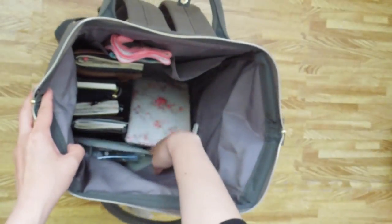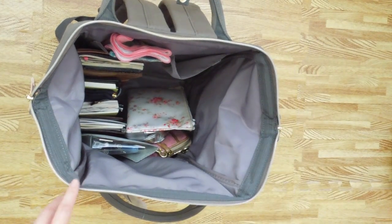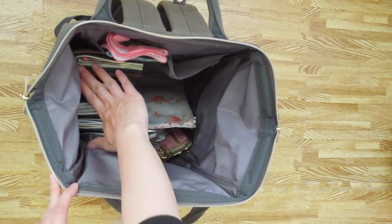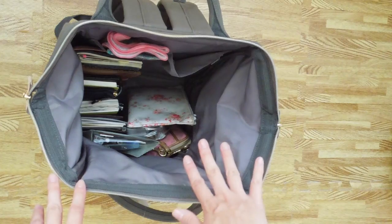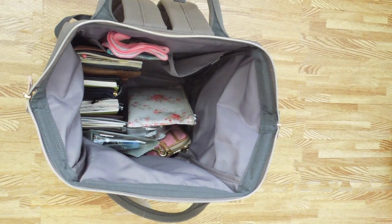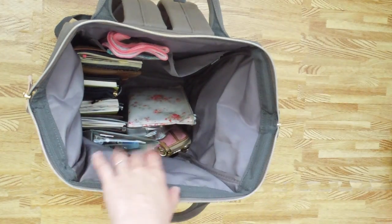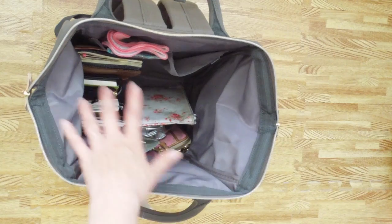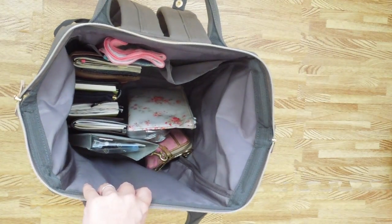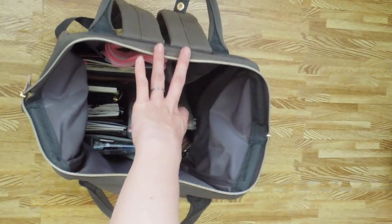But as you can see, there's tons of room still left in here. There's like a huge portion. I guess you can even put like your jacket in there, like a bigger pencil case, more planners, notebooks. I think this would be really good for students as well. It would nicely hold a laptop and your books and things like that. So very, very nice. I can't wait to use it.